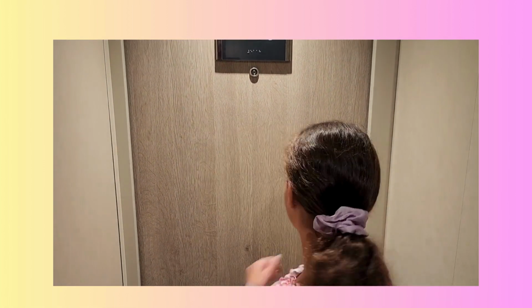Hi everyone, today I'm going to be doing an interior stateroom 5118 on MSC Seascape. So let's go.